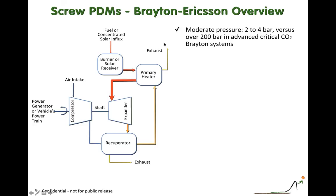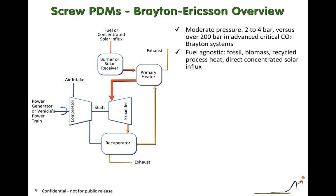So you can see we go small, we go simple, and also safe. 200 bar is very high pressure. 2 to 4 bar is very common and not dangerous. The fact that we are using an external combustion means that it's fuel agnostic. We can use any kind of fuel.